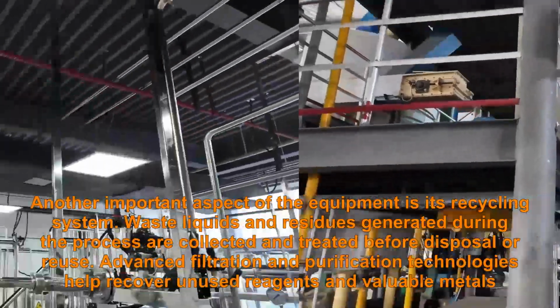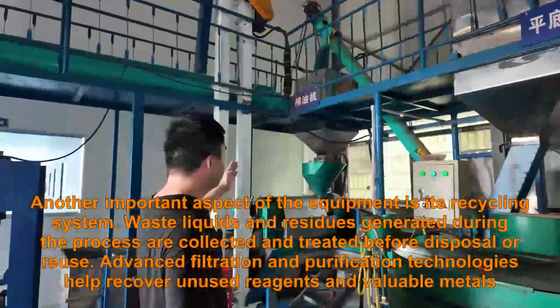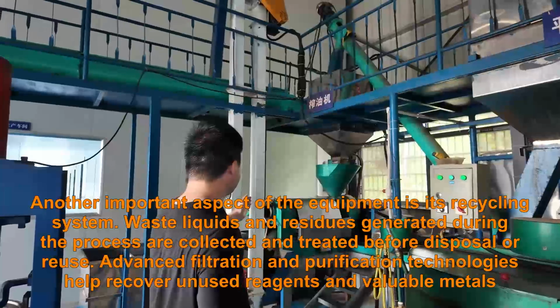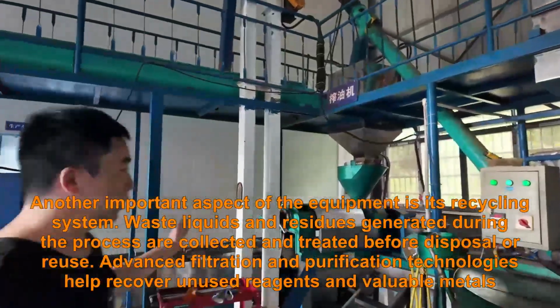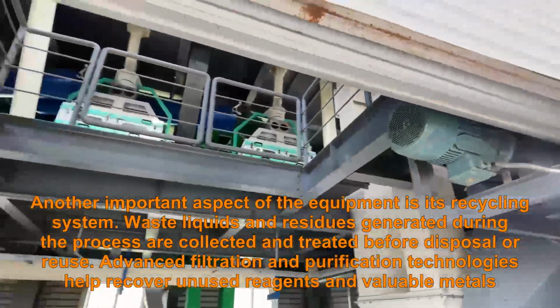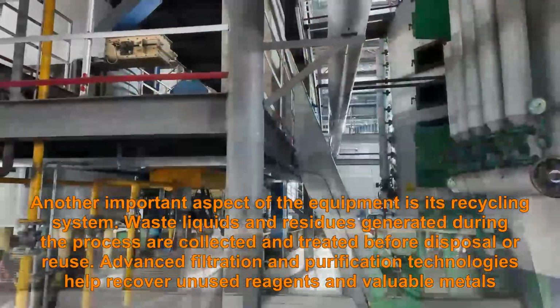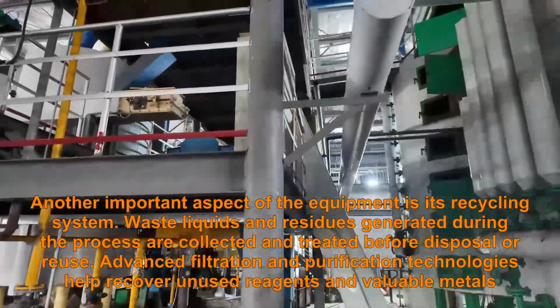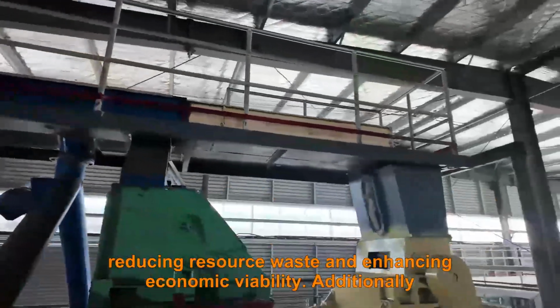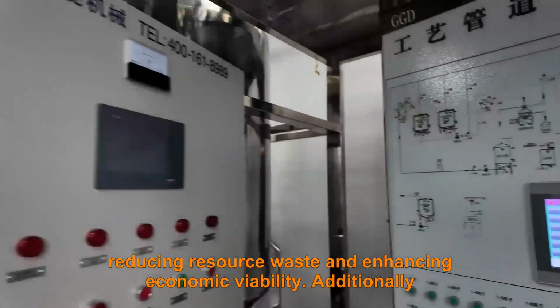Another important aspect of the equipment is its recycling system. Waste liquids and residues generated during the process are collected and treated before disposal or reuse. Advanced filtration and purification technologies help recover unused reagents and valuable metals, reducing resource waste and enhancing economic viability.